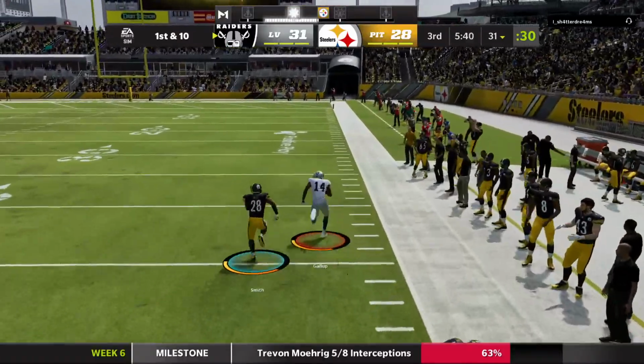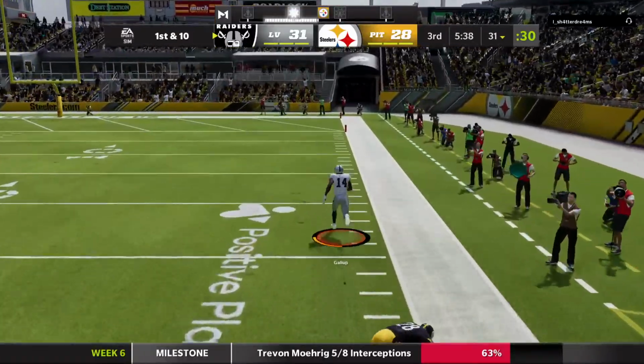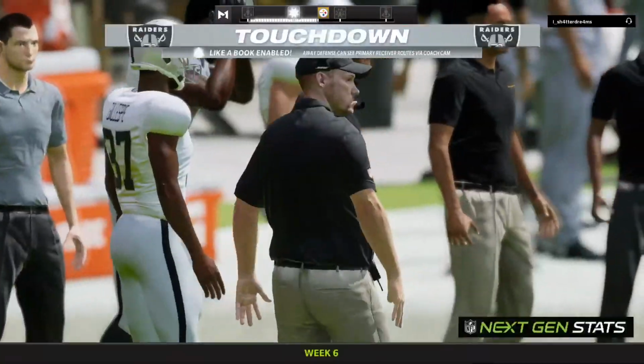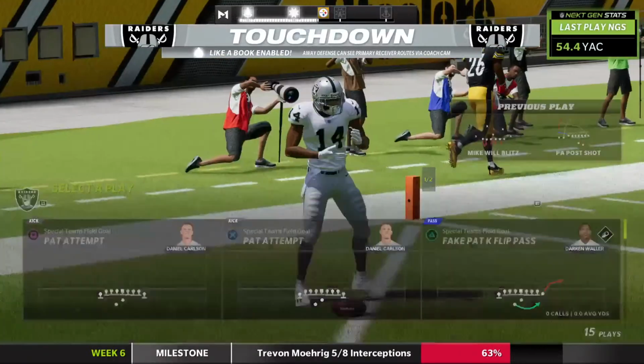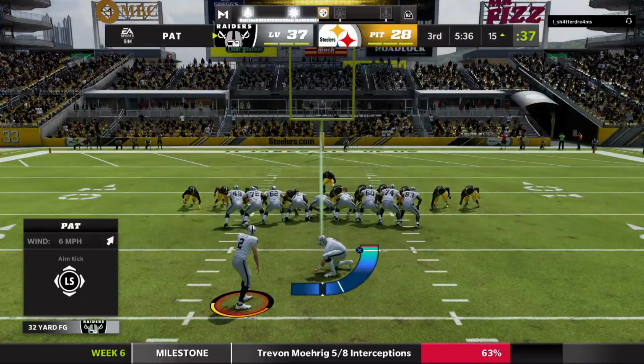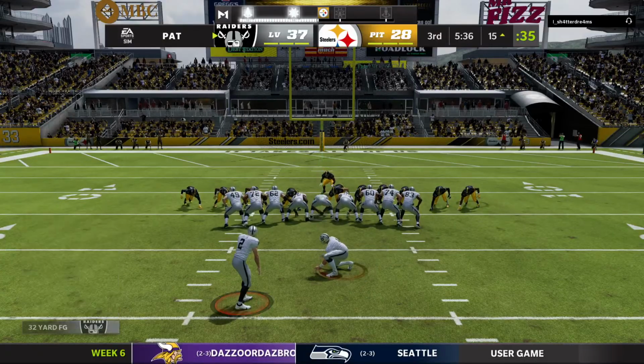Meanwhile, Burrow's throw there caught by Gallup. Room here to run. And he is in. Touchdown, Raiders. Well, like so many wide receivers, he is a threat with the ball in his hands, and he's able to do his damage here after the catch.